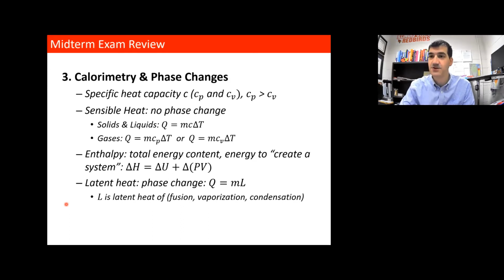And in that case, you can use the equation Q equals mcΔT. The amount of heat added or subtracted is equal to the mass times the specific heat capacity times the change in temperature, delta T. We also talked about the difference between two different kinds of specific heat capacities, that is C sub P, the specific heat capacity at a constant pressure, versus C sub V, the specific heat capacity at a constant volume.